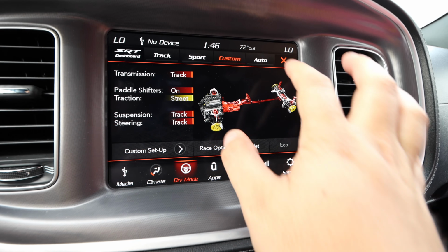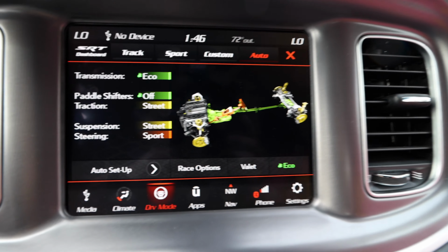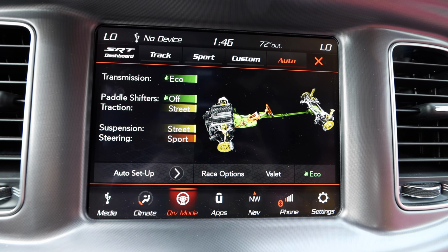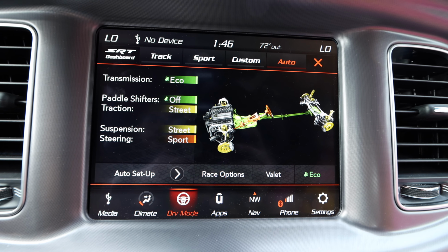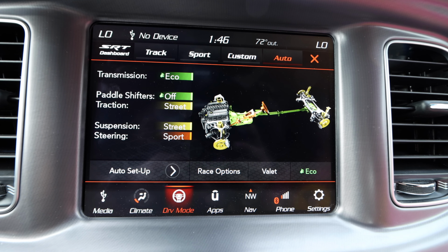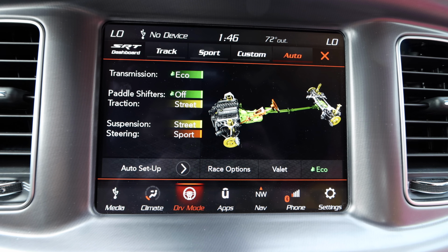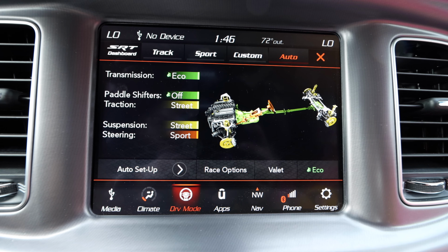Now when we look at family mode, we also have the Eco. The Eco is going to make the transmission shift as early as possible just to keep those revs down. It's not going to let you shift the paddles because obviously you'd be out of Eco mode and really affecting your miles per gallon at that point. And it sets the suspension to street mode and the steering to sport.